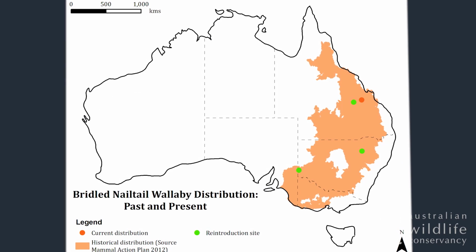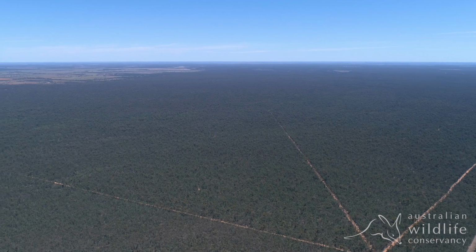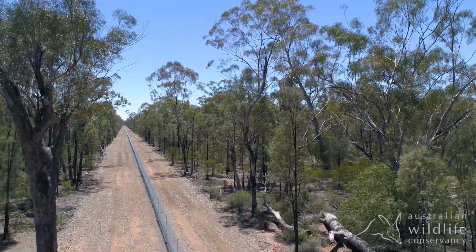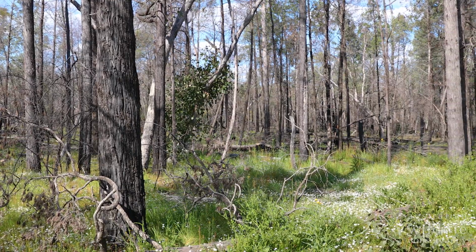We'll be putting them into an area where foxes and cats have been excluded. It's an area of 5,822 hectares. One of the main things about this area is that we've been able to exclude other exotic herbivores like goats in particular. And as you can see, we've got a lot of herbage which has come up, which the wallabies are going to just love.